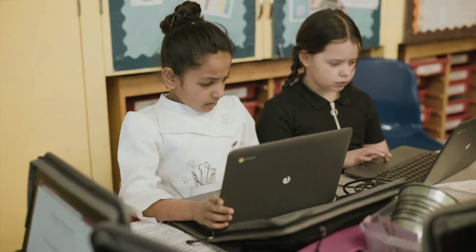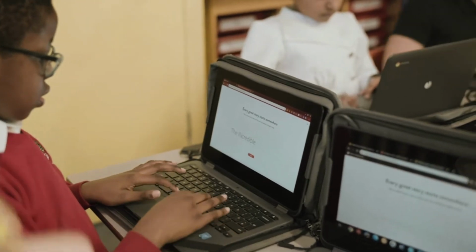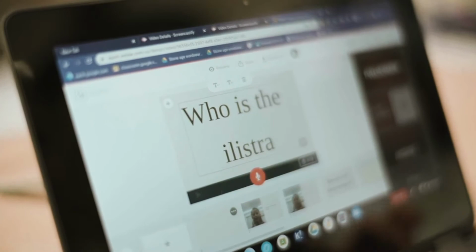We've used Spark Post to create some really professional looking artwork, and we've used Spark Video to produce content to inspire and motivate our writing. They're far more excited than they would be if it was just traditional methods.